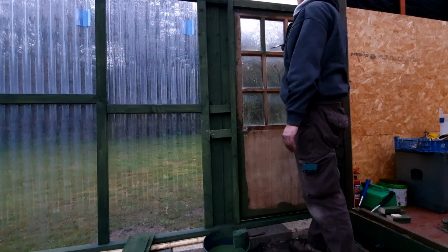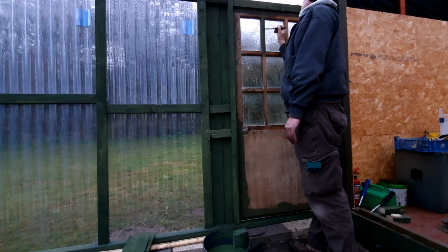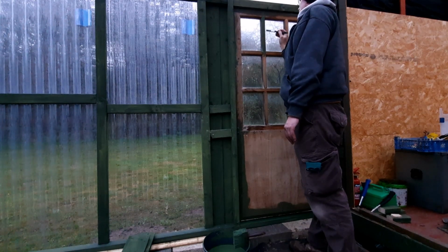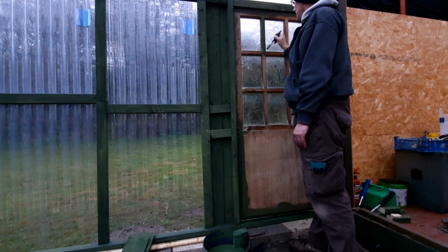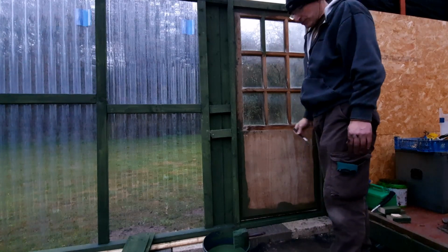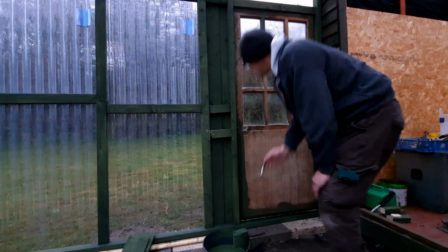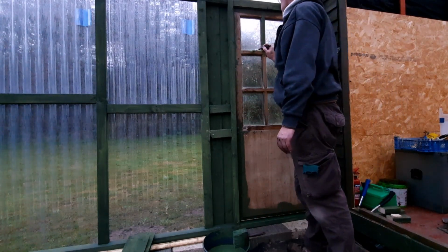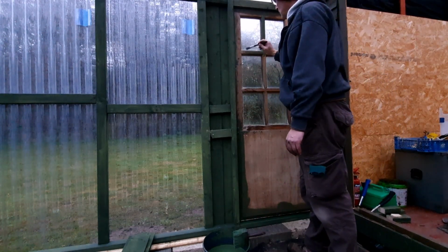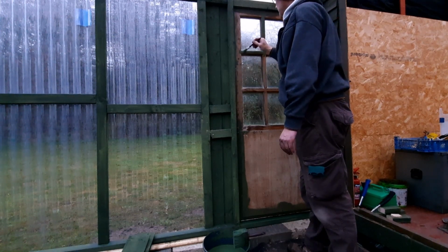I suspect I might be here a while, so rather than you watching endless hours of painting, I'll let you see the finished result. But it will look better because it was looking a bit odd in this light brown colour. It'll look a million times better once it's all green like the rest of the garden room.